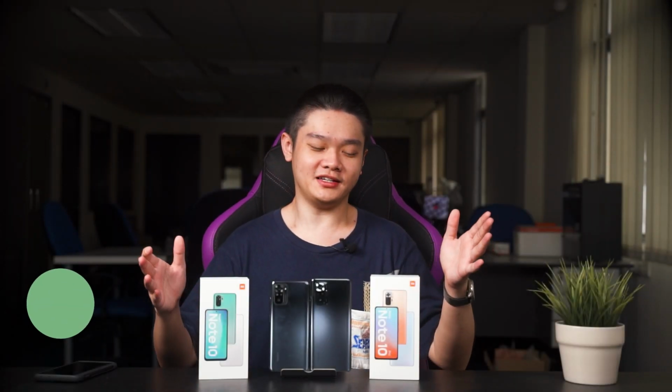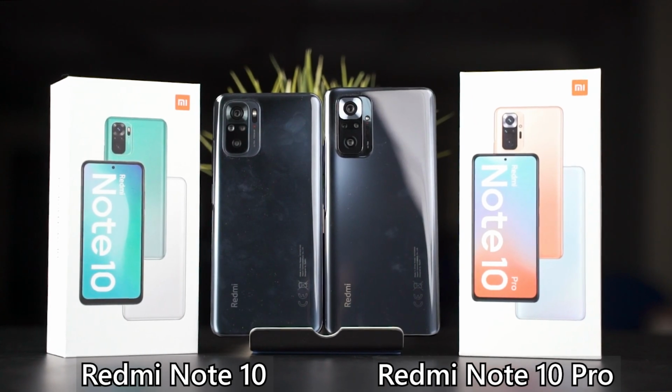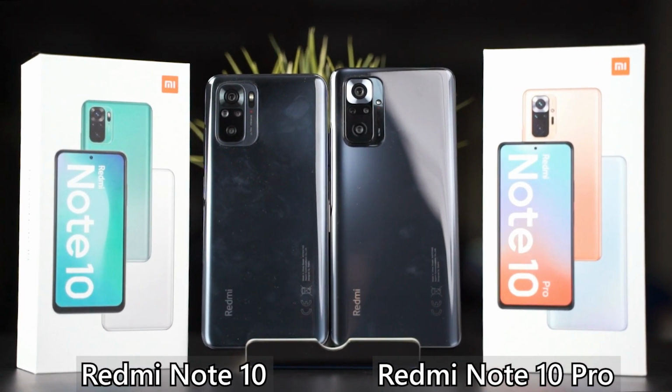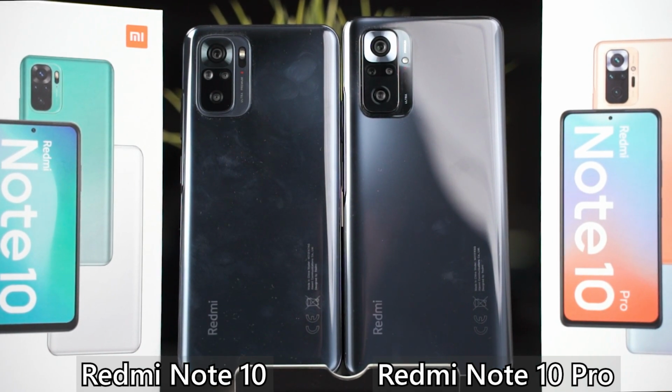So I think the best way is we'll start off with the design, and as you can see here, both the Redmi Note 10 and the Redmi Note 10 Pro comes in more or less the same design, honestly speaking. They both have similar shape and size, but the Redmi Note 10 is slightly thicker but narrower, whereas the Redmi Note 10 Pro is thinner but a bit wider. It's surely subtle, but once I hold it in my hands, I can immediately feel the differences in size and shape between these two phones.